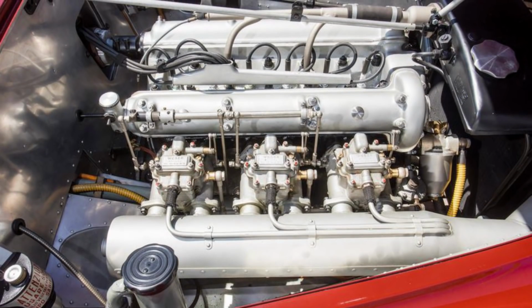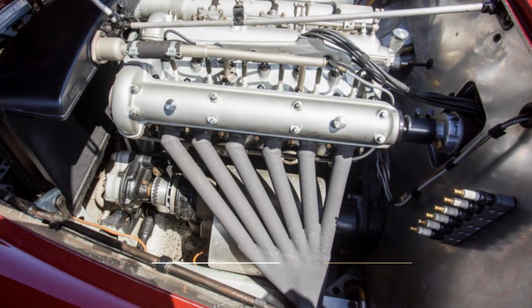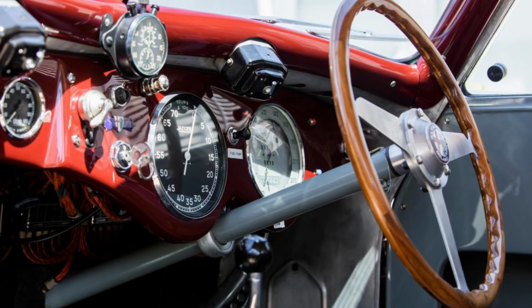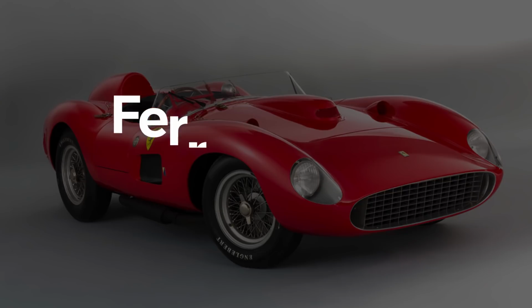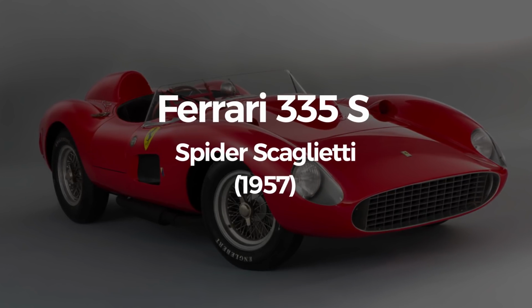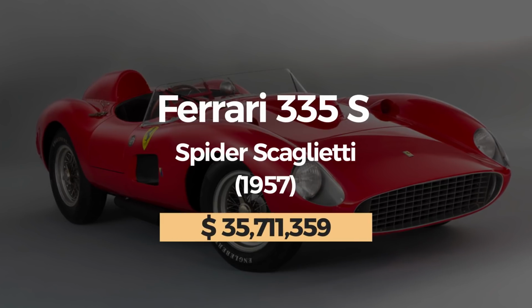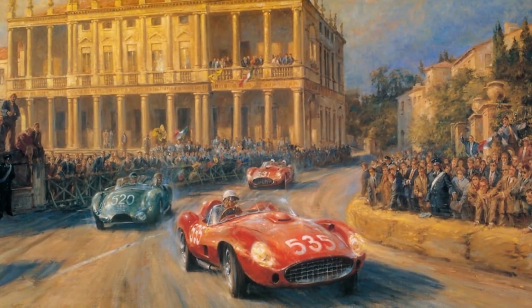The car has a 2.4-liter 6-cylinder engine and is said to have around 145 horsepower, with a max speed of 124 miles per hour. 1950s Ferrari 335S Spider Scaglietti, 1957, $35,711,359.